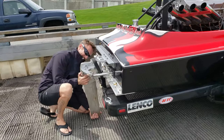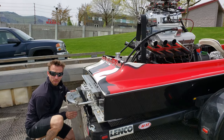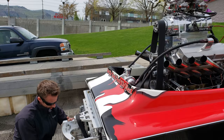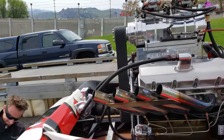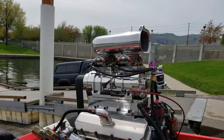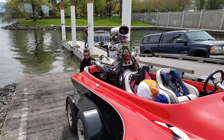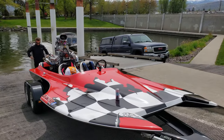So, explain what this boat is and what you're doing right now. This is a 3-point hydroplane, built by Norm Grimes, an NHRA champion. We're going to go scare ourselves. This thing is so awesome. We're going river boating.